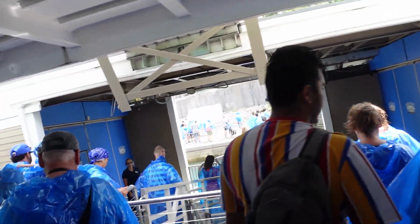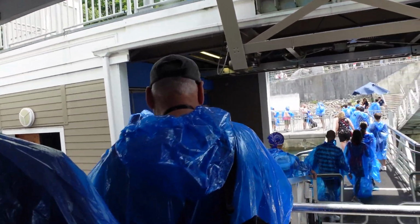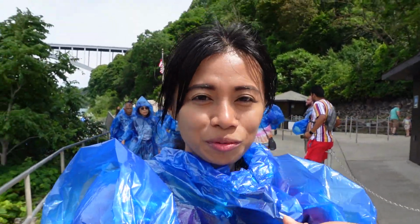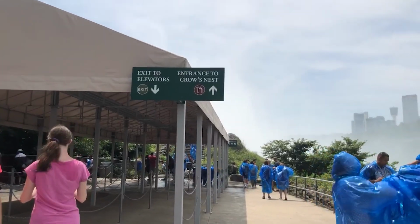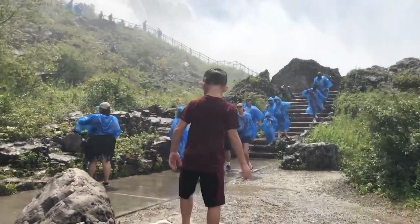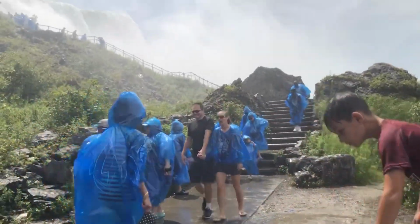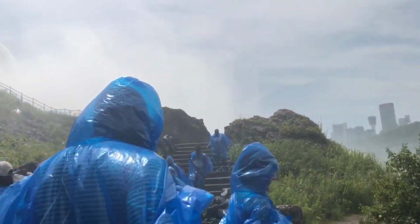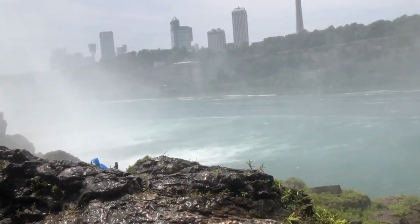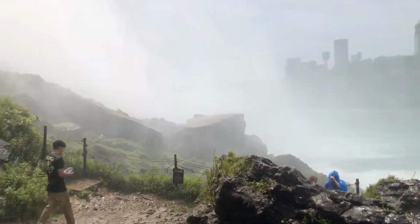So we're done with the boat ride and now we're going to the Cave of the Winds, which is part of the ticket that costs $25.25. And you still need to wear this because you will really get wet. There it's very windy and much closer to the falls, the American side or the American Bridal Falls, I think ang pangalan. Ooh, we're climbing. Is this the Cave of the Winds? Nalilito ako, guys.